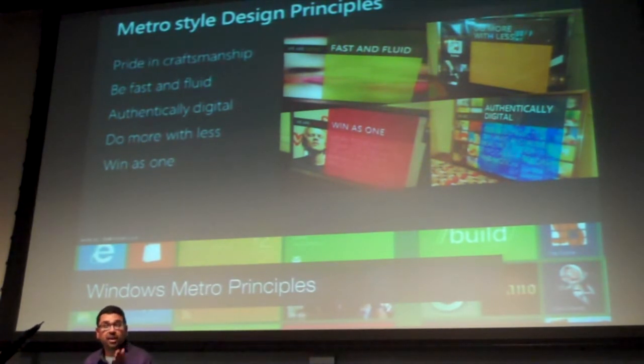This gets back to performance at the engineering level. I always say that if you want to create a good UI, you've got to have great system performance. And that's why I'm glad to see some back-end engineers and system engineers in the room, because without that, your UI is all for nothing. Be authentically digital, that's their language for being very precise and specific with the pixel medium. Do more with less. Don't just put lots of content out there, but be clever about what content you need and how you organize it, how you collapse it, without becoming too minimalist.